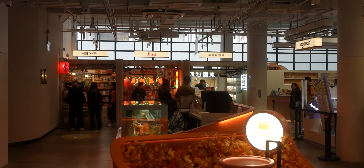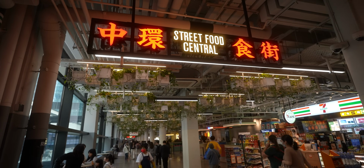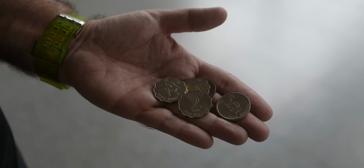I gotta say, I'm kind of surprised that there's so much stuff in English here. It feels like there's more English in Hong Kong, in terms of signs and stores, than there was in Japan.